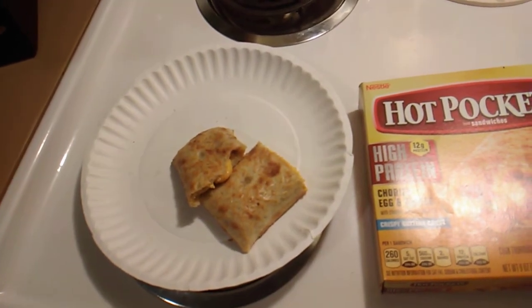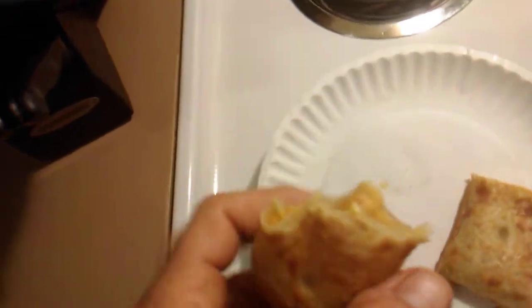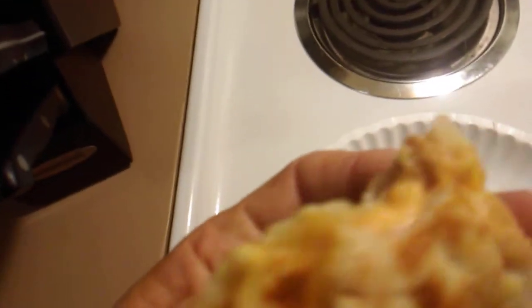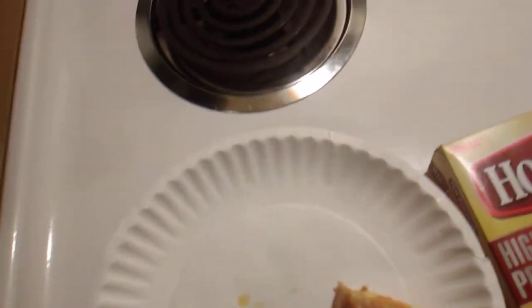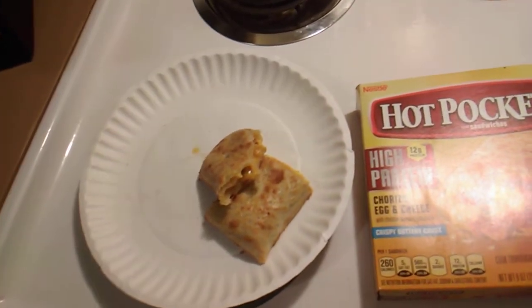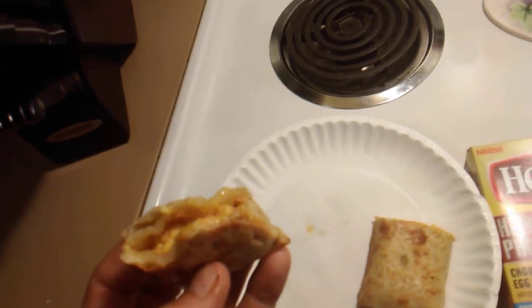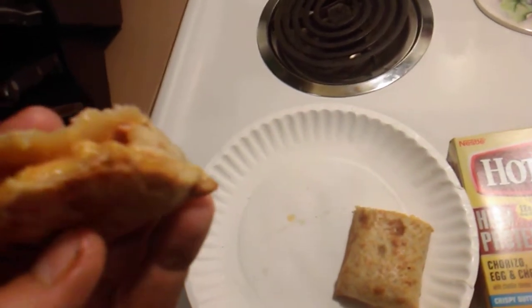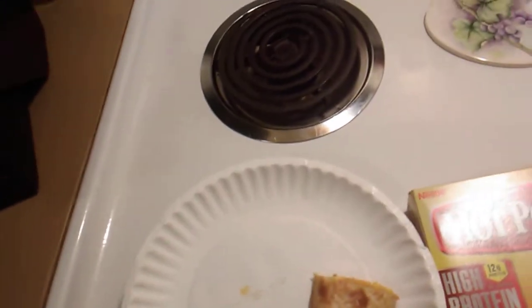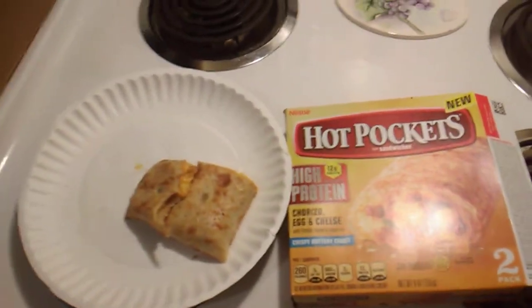I can tell you right now, that's definitely got some heat to it. It's really hard to see exactly the ingredients in there, but there's some of the chorizo right there. That's got a really good flavor, though. Yeah, that's definitely got my mouth flaring up hot. That chorizo's got some heat, y'all. No doubt about it. And there's a little green pepper, and egg and cheese. Not bad overall.